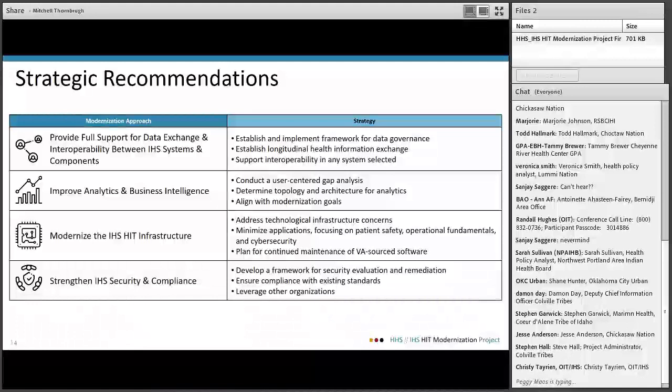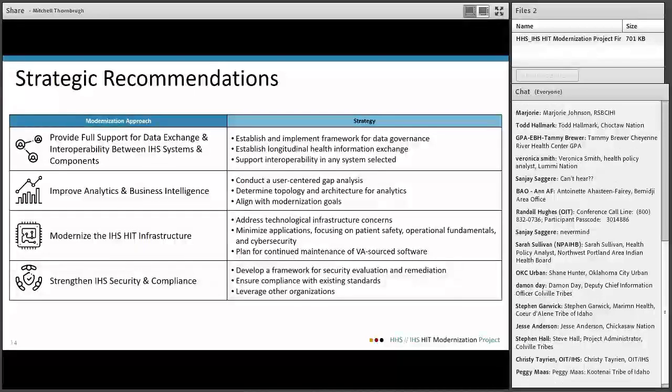It has become very clear to me that some of our challenges with interoperability are not simply technical, that there are opportunities certainly within our policy to address some of the challenges with interoperability. Some of the benefits of this effort sitting within IHS and nestled within HHS is that we can leverage our federal partners, particularly the Office of the National Coordinator, to support us as we begin to work through challenges with interoperability in systems. We look to improve analytics and business intelligence.